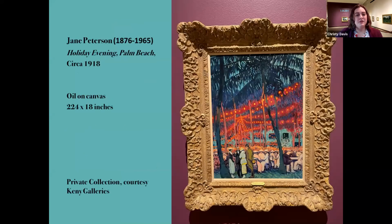So looking at some of Jane Peterson's work, Holiday Evening, Palm Beach. This piece is really powerful in that those lanterns that are hanging amidst the trees, firstly, she used a very bright, vibrant color. That's a stark contrast to the shadows cast by those palm trees. But I love how it's dusk, and although it's getting dark outside, all the people sitting underneath the lanterns are illuminated, again, with the light references, but it's really a striking image.